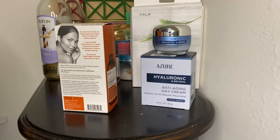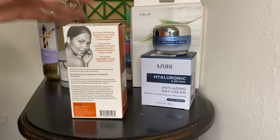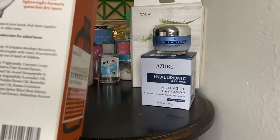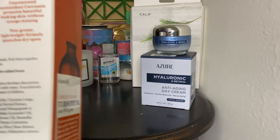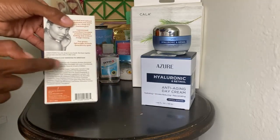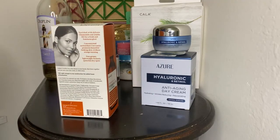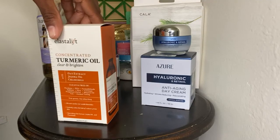Well, before I do that, I will say that it says to apply a few drops to your hands and then rub them together and pat onto your face, neck, or other areas. And the key tip was to add 5 drops to your moisturizer for an added boost of hydration. So I'm guessing, boom, boom, boom, boom, boom, hydrating moisturizer. I'm guessing that's what it wants. So at the end of the day, I made a great purchase.